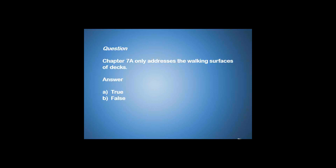So a next question. So Marcy, back to you for a second. All righty, here we go. This is a straight true false question. Chapter 7A only addresses the walking surfaces of decks. True or false?